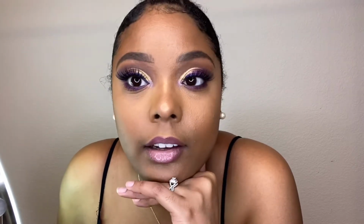Beautiful purple golden look. Don't mind the texture of my skin. We're all human. None of us are normally super flawless. I have flaws in my skin, but who really cares about that?